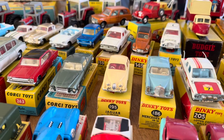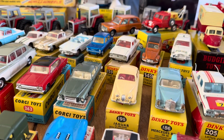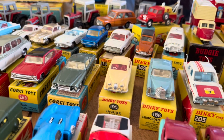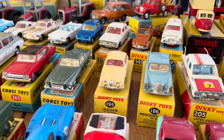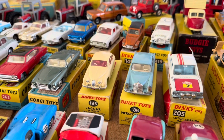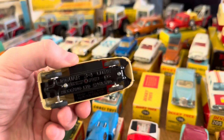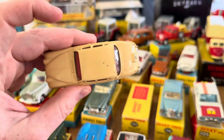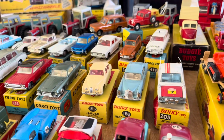And you've got the 195 Jaguar 3.4 Saloon. If you watch a video from last week sometime, we were chatting about how Corgi went for the 2.4 litres, and then Dinky were like, let's do the 3.4s. But yeah, nice example. Tax disc as well in there. Overall, very nice. One or two little marks to the roof, which you could touch in if you wanted to. I prefer to keep things original.